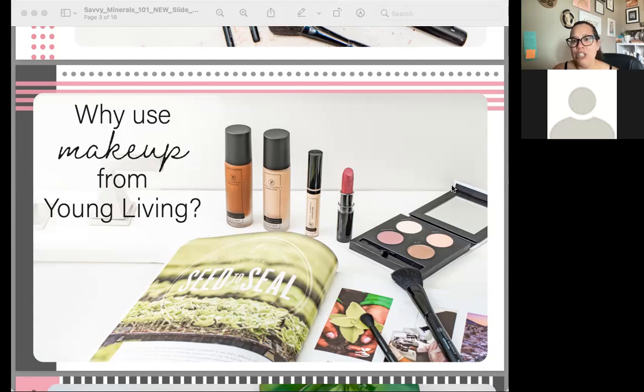With that, why even use Young Living makeup? Young Living, yes, makes essential oils, but they also make makeup too. The cool thing about Savvy Minerals is that it is toxin-free, plant-based, cruelty-free, essential oil infused, responsibly sourced, and backed by the Seed to Seal promise. If you know anything about oil-infused products, then you know how they work synergistically together to help create the most beneficial product that you're using, whether it's in your cleaning supplies, your personal hygiene products, or in this case, your makeup. So it's just a great thing to have essential oil infused products.